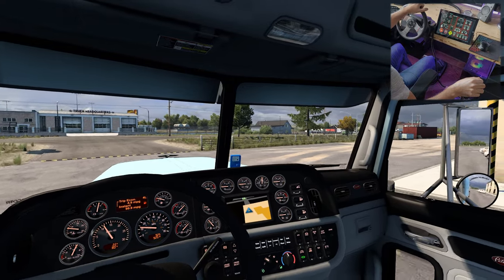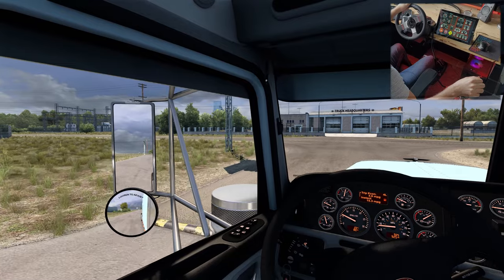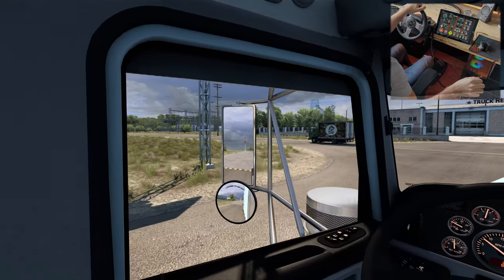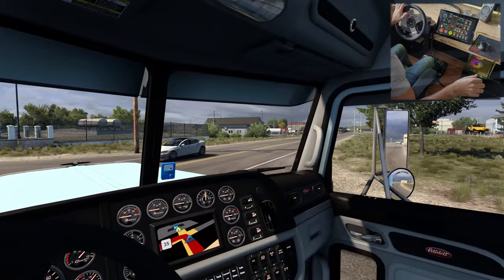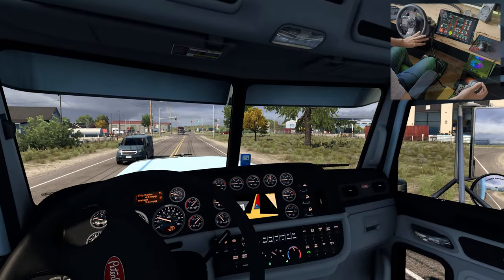By the way guys, I have a quick heads up. When we change the paint of the truck, I will make some little changes here and there, because I want the truck to look cleaner and faster, okay?